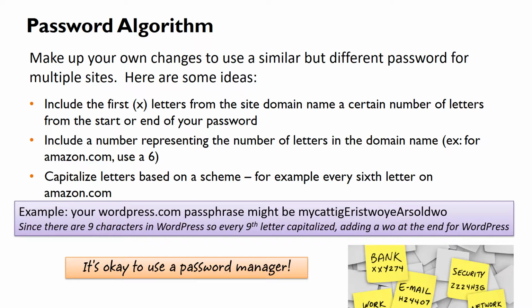It's also okay to use a password manager. CCIT does not recommend or support a particular manager, but you're welcome to use the one of your choice.